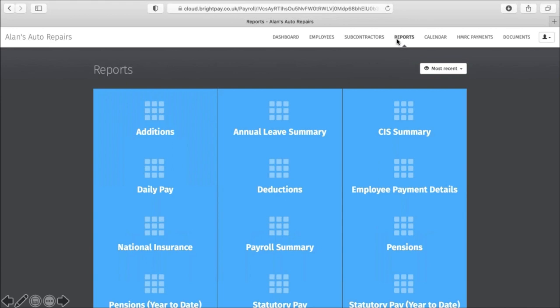The next tab I'm going to go into here is Reports. And again, the integration means that the payroll data is available instantly. Any report that is set up and saved on BrightPay will be available here for you to run payroll reports from your online employer dashboard.